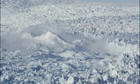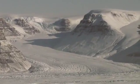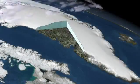IceBridge isn't just looking at sea ice, but at glaciers too. Why are they so important to study? Yes, we're actually looking at the glaciers on the edges of the Greenland ice sheet right now. These are called outlet glaciers. These glaciers drain the ice from the interior of the ice sheet and flow to the ocean.